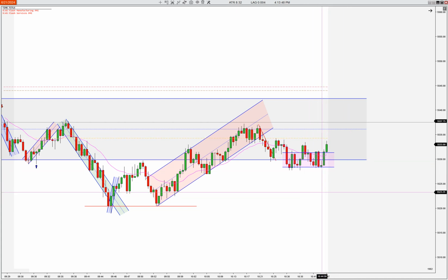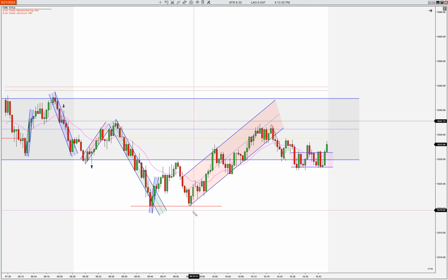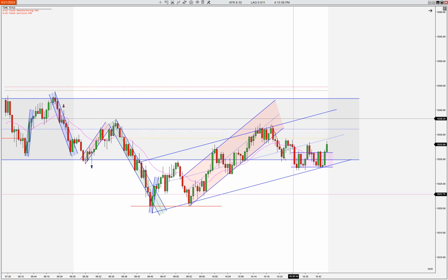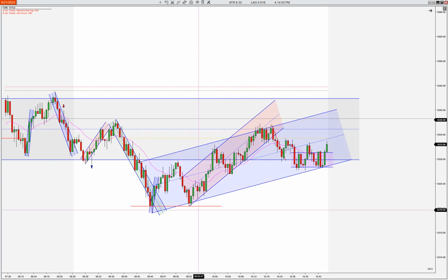Got a little congestion here. And now maybe a wider uptrend fits. It's pretty close to fitting now. So you always just have to keep an eye on these. And, you know, it's not perfect. The highs only touch once, but we will keep an eye on it.